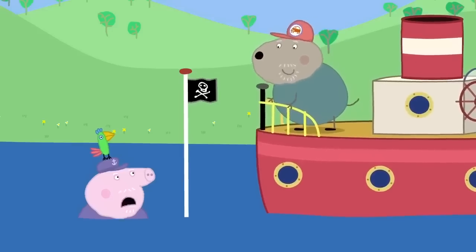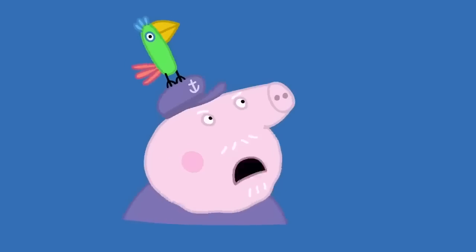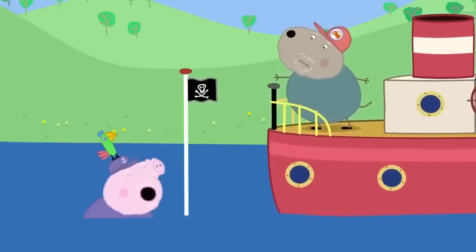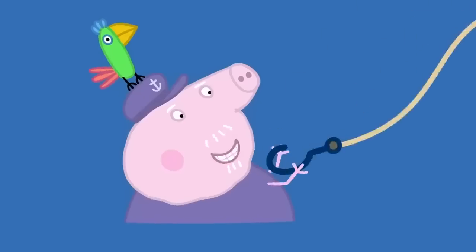Has it sunk? Well, a little bit. I'm surprised your boat didn't sink a long time ago. What? It's a better boat than that rust bucket of yours. Grandad Dog and Grandpa Pig are very best friends. Catch this, Captain! Aye, aye, Skipper!